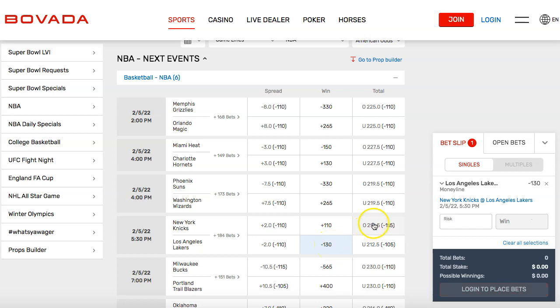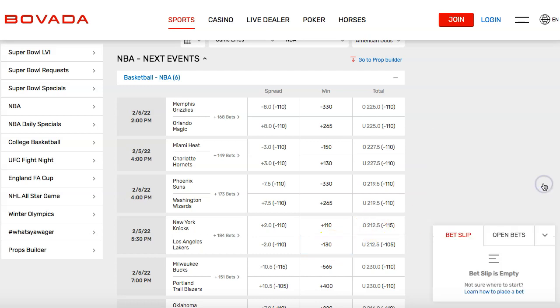If you want to win the same amount of money, you would just do a spread bet over here. You see how they're all minus 110? So it doesn't matter which team you pick, you're going to get the same return. As you can see, minus 110. Sometimes there's a slight difference, like over here, minus 105, minus 115. But for the most part, it doesn't matter.